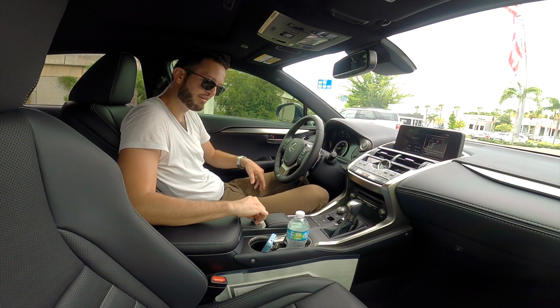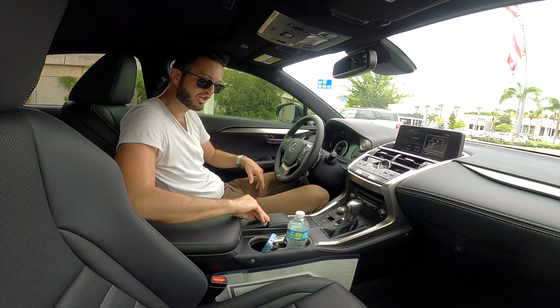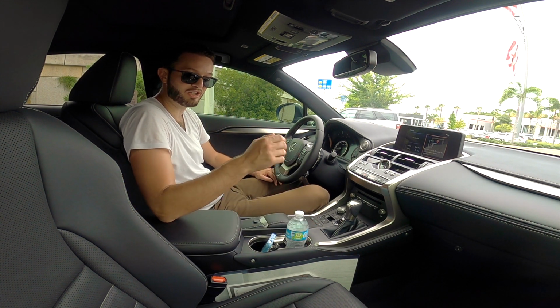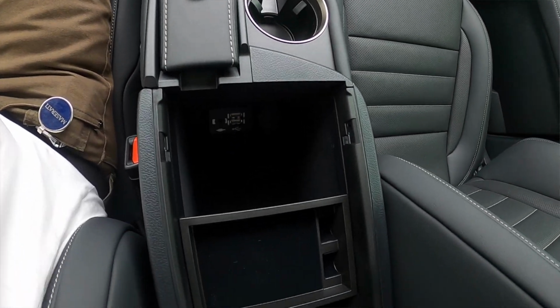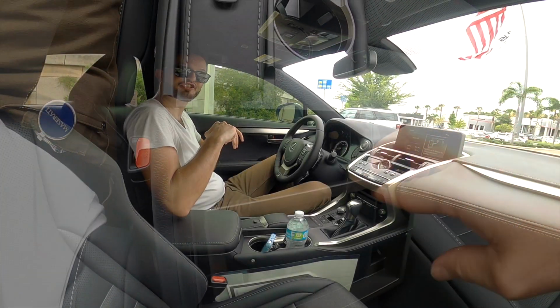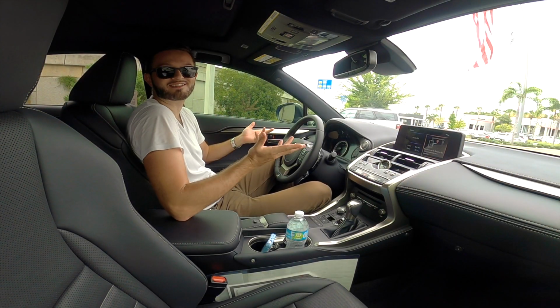In the center area, you have a little storage area here that's a hidden compartment. Cup holders. You can fit a 16.9 ounce water bottle with no problem, probably a 20 ounce. Opening up in here to your 2 USB and a 12 volt, some storage underneath the tray. And for your elbows, it's soft on both sides. I mean, it's a Lexus at the end of the day.